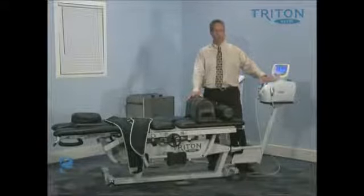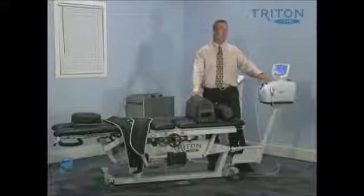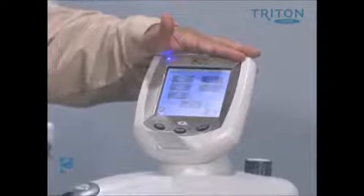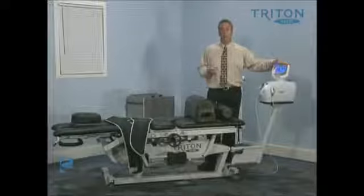One of the biggest benefits in the Triton DTS system is that capability in changing those hold patterns and changing those pull patterns. It doesn't necessarily take away what we do with our hands, but it's a modality in addition to what we can do as manual therapists. So with the mechanical means, it's allowing us to treat patients in the spine, again, similar to how we would like to treat them with the extremities.